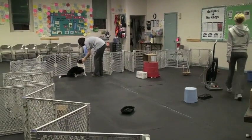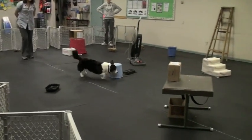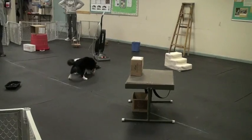Good boy. All right, this one's behind the broom. Pick up that last treat.